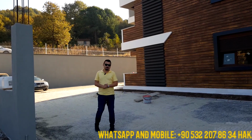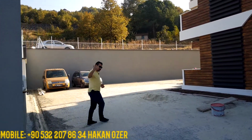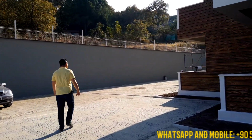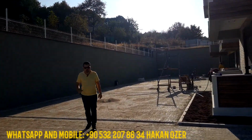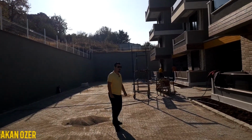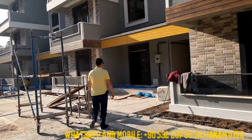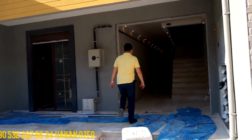In this beautiful wooded compound, round-the-clock security is available. Let's have a look inside the building and at the details inside the roof duplex. This project will be ready to hand over in 1 month. In 30 days, it will be ready to deliver. All the permissions have been obtained and all the title deeds are ready.